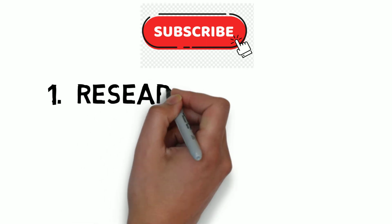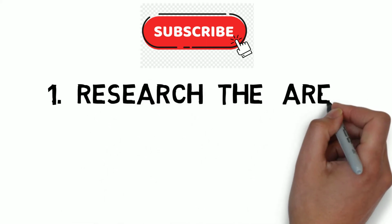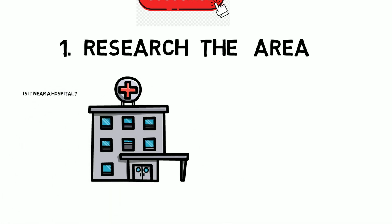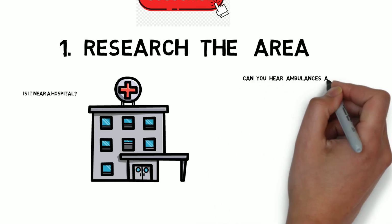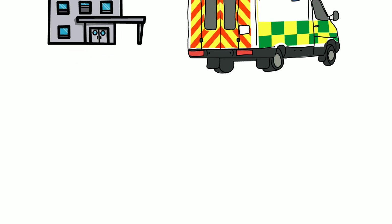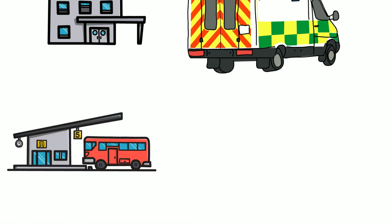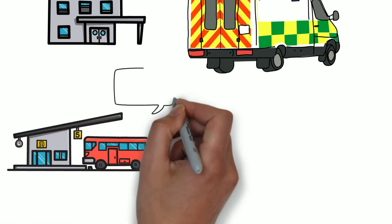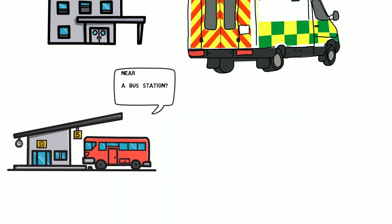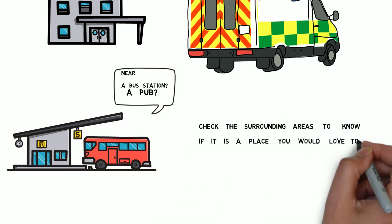Here we go. Number 1 top tip you need to know before renting a house is research the area. Think about the area before you move in. Is it near a hospital? If so, can you hear ambulances all the time? Is it near a noisy pub? Check all the surroundings before you sign. It is up to you to do your own research and inspect the dwelling and surrounding area before you sign the agreement and move in.